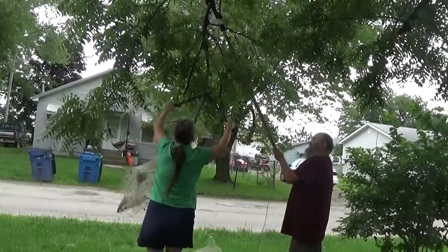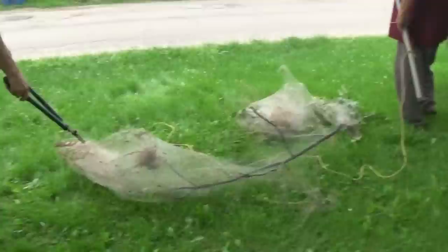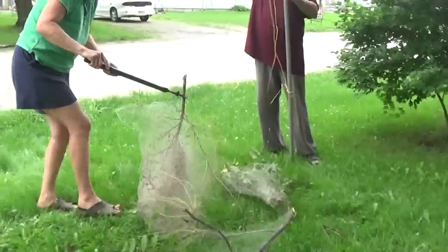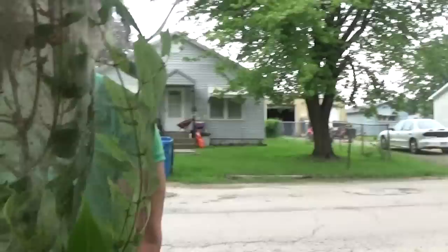Okay. See how they're all intact right here? Yep. As long as we don't break the bags, they'll stay in there. Save these for your mom, and let's see. Did you see any live running around in there? Yes, I do.